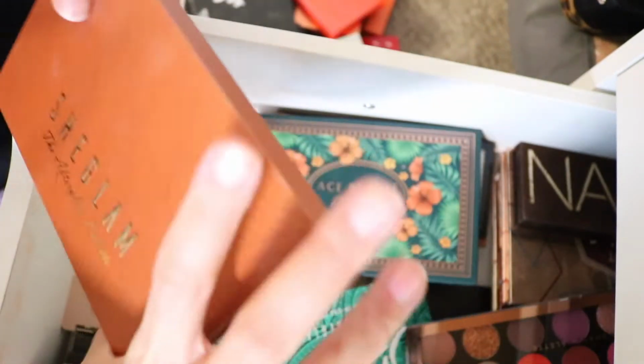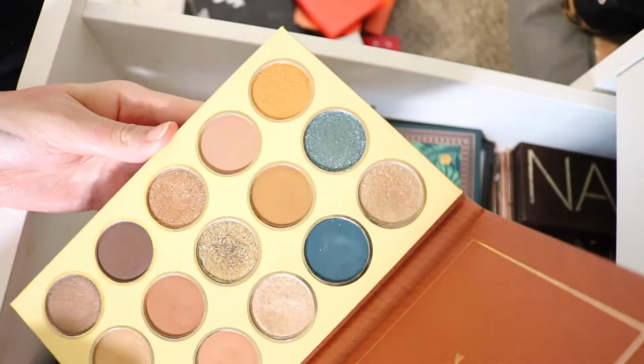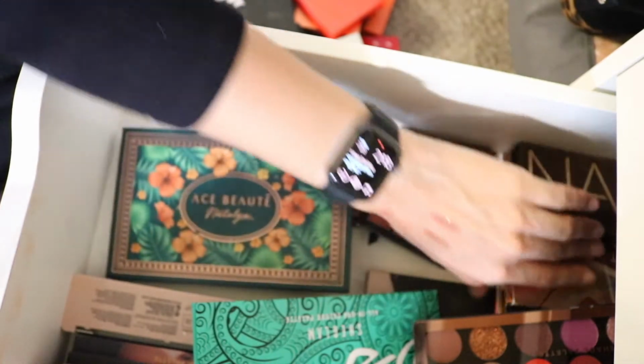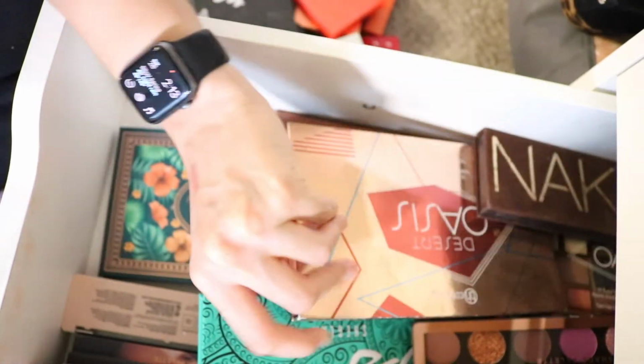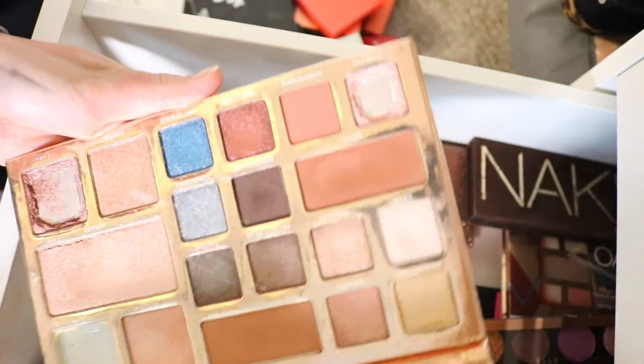So I have two other She Glam palettes. This palette right here is incredible. I love this. I love the tones in this. And honestly, now that I'm holding this up, I rave about my BH Desert Dusk palette, which I have right here. It's discontinued. I'm super upset.